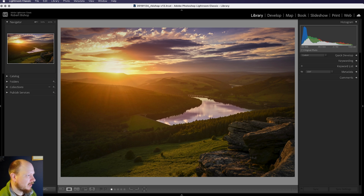And this was with the 24 to 70mm f4 lens, 1/125th of a second shutter speed, f9, around about 35mm, ISO 400. And it's such a lovely scene, you don't really have to work too hard to get a good composition up here.